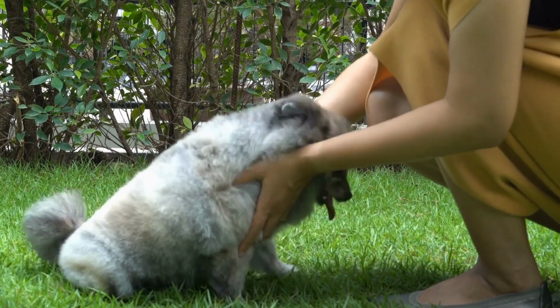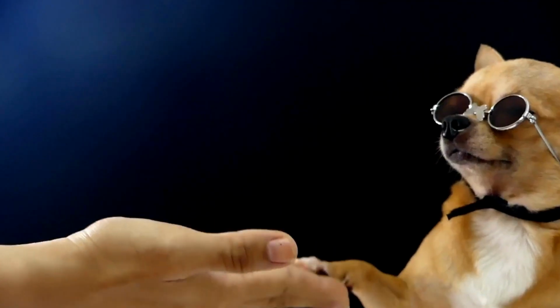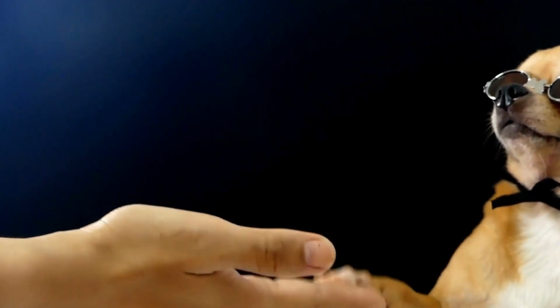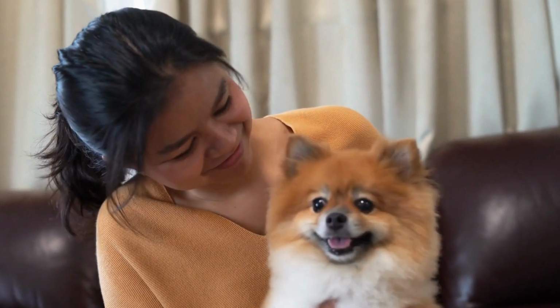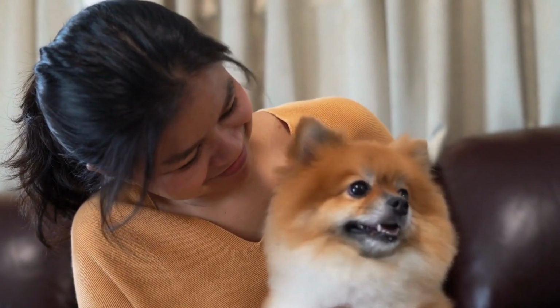How to recognize signs of a dog with a broken tail in the middle or tip. Dogs are known for their wagging tails, which indicate their joy and excitement. However, what happens when a dog's tail is broken? It can be a painful and distressing experience for the furry friend.